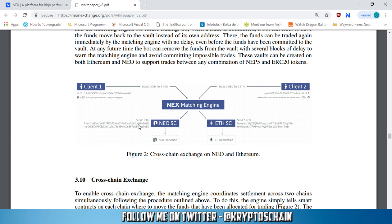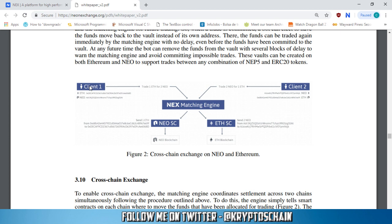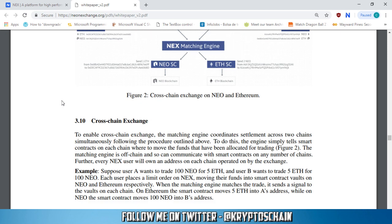And here it shows you that the person is sending 1 Ethereum to the matching engine, and the other guy is sending NEO to the matching engine. So this is how it's going to work pretty much. And then it'll go to each individual client to do the swap basically.